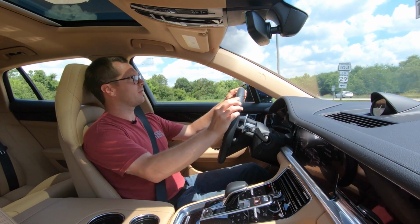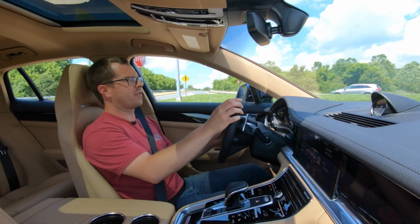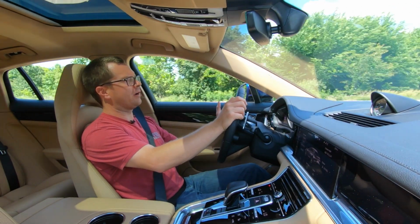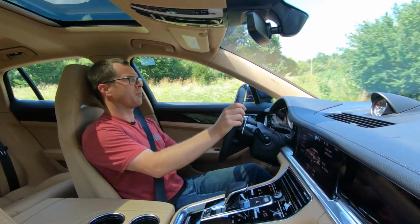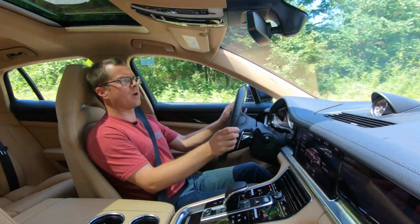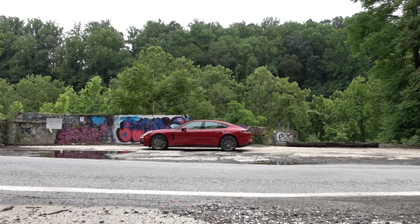If you either want that unique rear-wheel drive feeling that the standard Panamera gives you, or if you don't have the money to step up to a Turbo S or even a GTS or Panamera 4S, the standard car is a great choice.